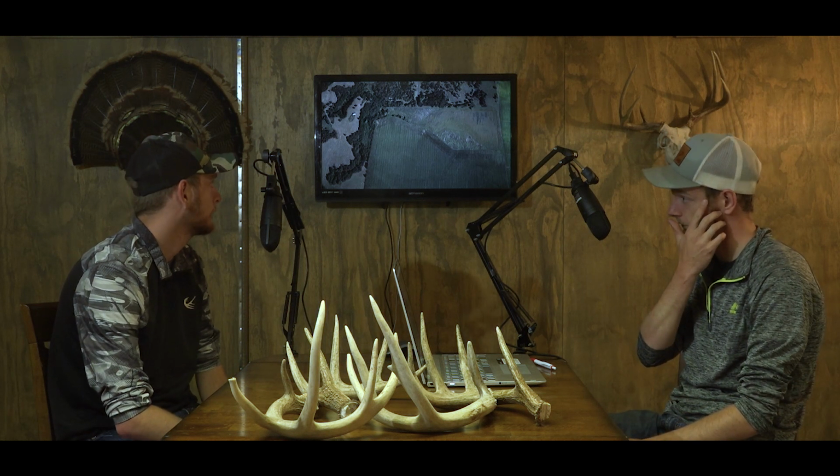Your setup has to be pretty unique too. There's that row of trees there, and we'll talk about that, is the only place on the public where you can set up in a tree stand. Otherwise, you're going to have to get creative, set up on the ground.